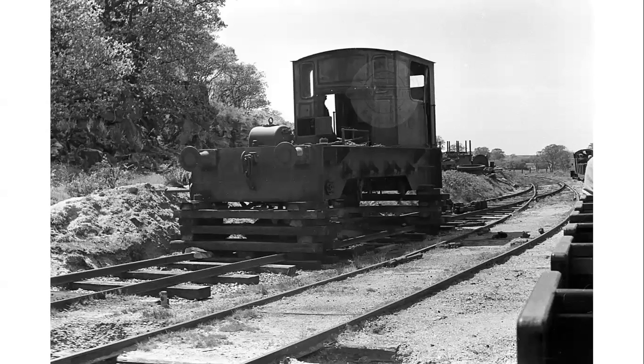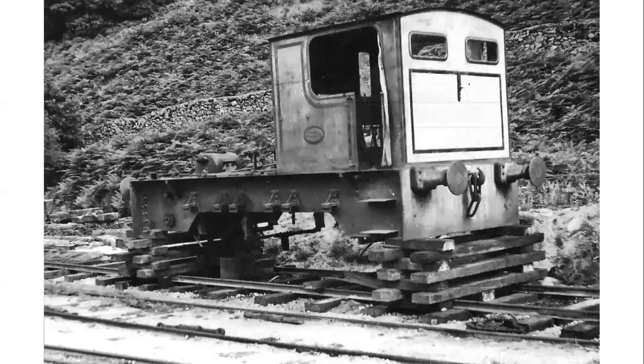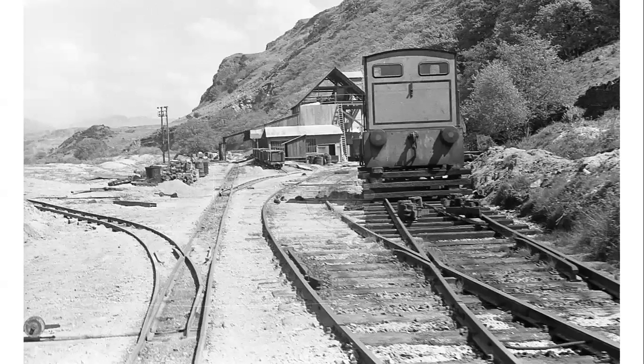Right. Now, this raises several questions. The first and most obvious one is, how did they get the engine off? Because apart from possibly having an A-frame made from timber, or at least a tripod made from timber, how on earth did they get the engine, even, get it up high enough to take the wheels off?